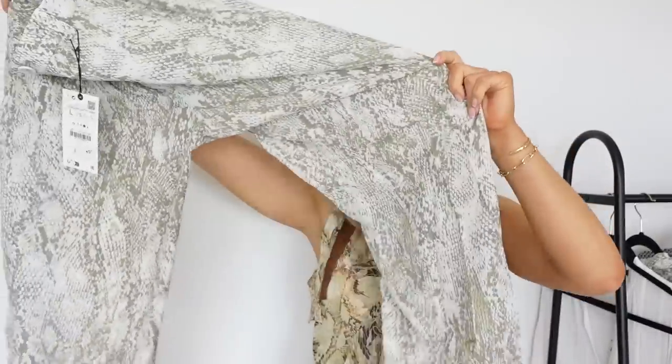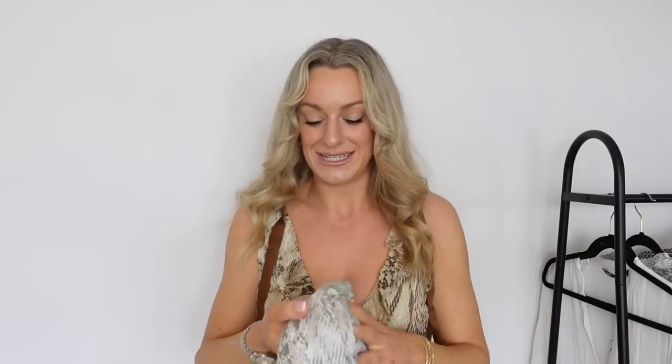And then I picked up the trousers that match it, which I didn't realize when I ordered, but they do look ever so slightly see-through. I can see the light through them, but I don't think they're super see-through, like you see everything, but you'd need to wear a nude pant or your bikini underneath these, which are dreamy.